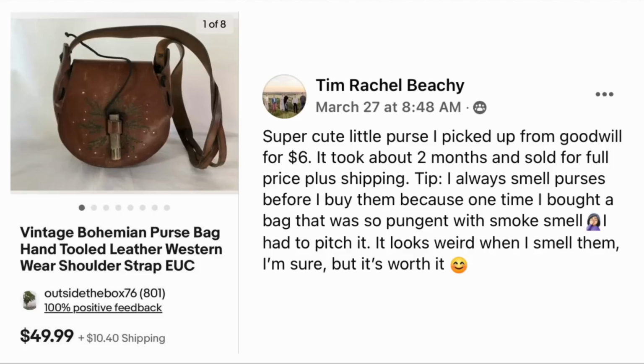Tim and Rachel Beachy: Super cute little purse I picked up from Goodwill for $6. It took about 2 months and sold for full price plus shipping. Tip, I always smell purses before I buy them because one time I bought a bag that was so pungent with smoke smell, I had to pitch it. It looks weird when I smell them, I'm sure, but it's worth it.